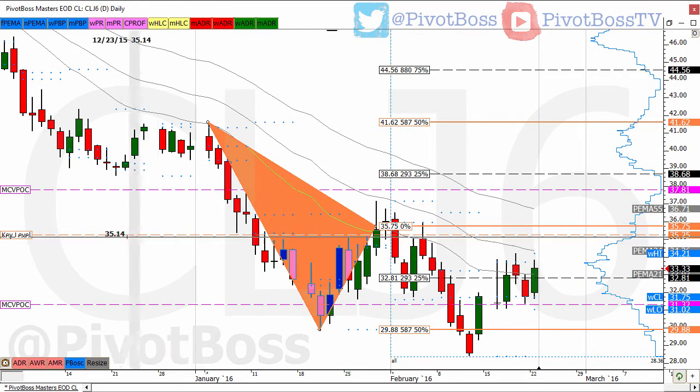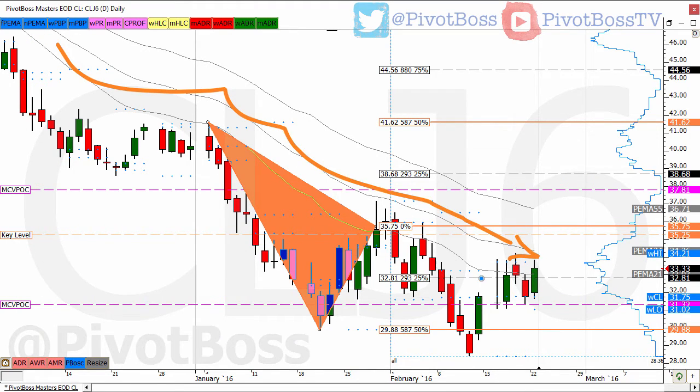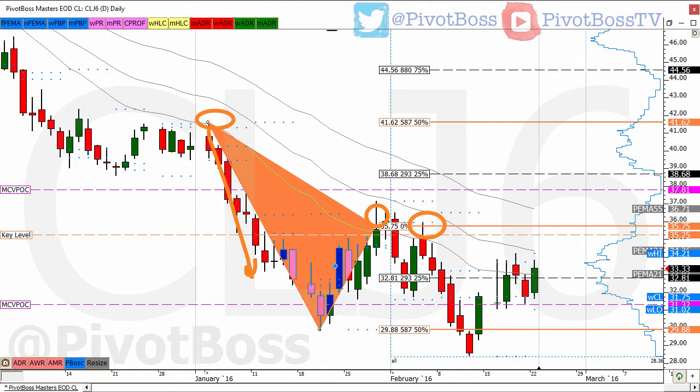Take a look at the daily chart of crude here. This one's been trending downward, and you can see a clear markdown phase. Pullbacks to the trigger zone of the PIMAs here have been selling opportunities each time, and this time we've kind of just been stuck here. We haven't really gone much of anywhere here.